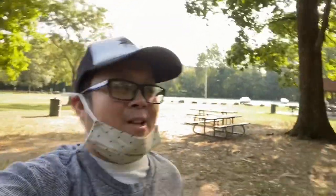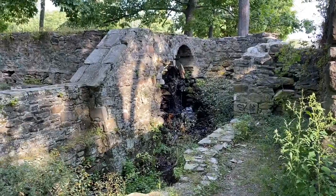It's my day off, and we're gonna walk around a county park, a 33-acre Algonquin Park here in Newburgh, New York. Come on, let's go. What we see around here.